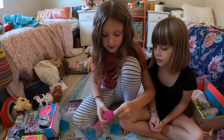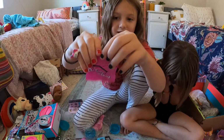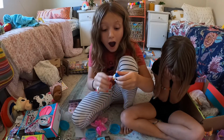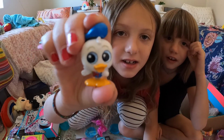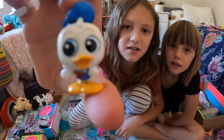Disney adorables. Here we go. Three, two, one. So here's the box. Three, two, one. What? Another one? No, it's a baby. It's a baby Donald Duck. I have like two Donald Ducks already. This is like a baby Donald Duck.